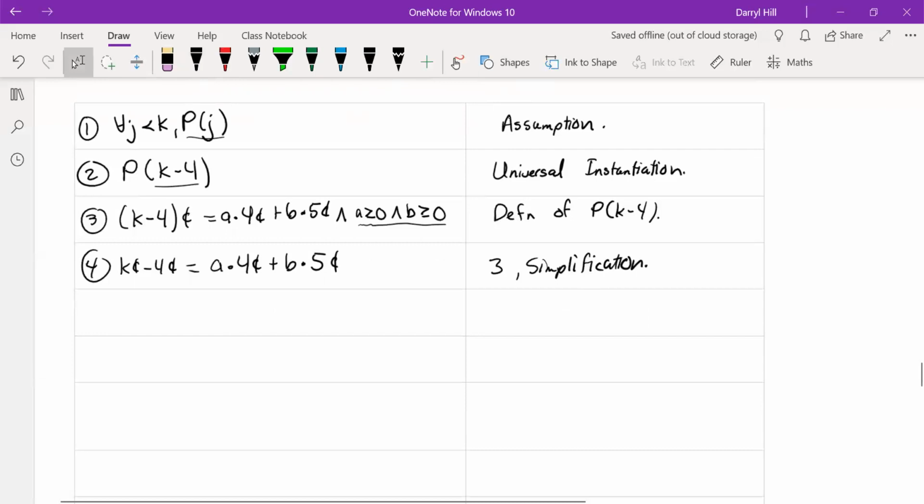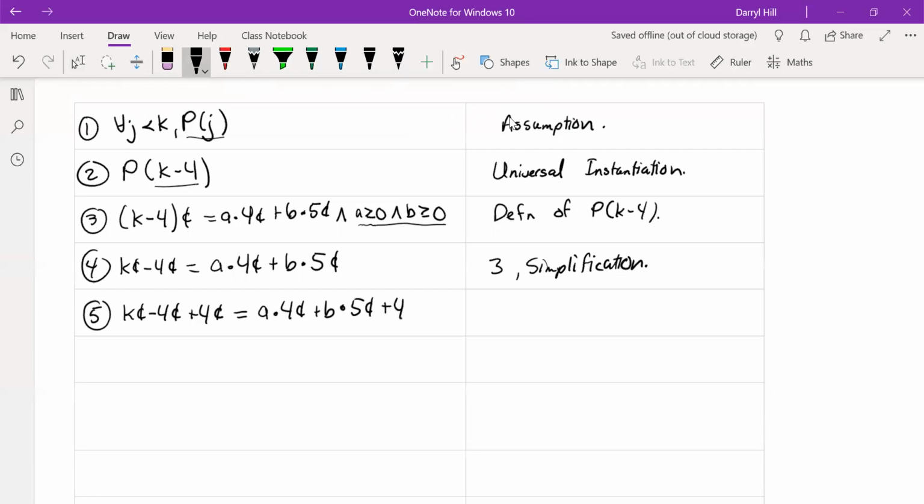All right. And then we're just going to do some simple math by adding 4 cents to each side. So k cents minus 4 cents plus 4 cents. So this represents the 4 cent stamp. A times 4 cents plus b times 5 cents plus 4 cents. And that's 4, and math, add 4 cents to each side.